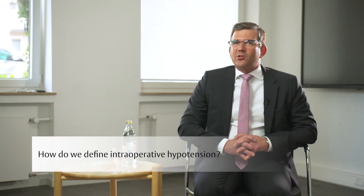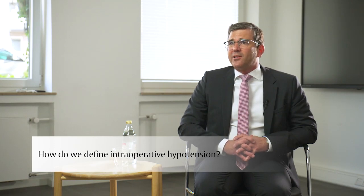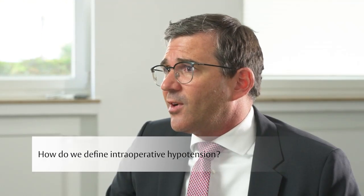So the definition of hypotension is not only the hypotension itself, but also the severity of hypotension. So how deep the blood pressure falls below the predefined threshold, which could be 65, and also the duration. And we all know from the literature that the more the hypotension occurs, the higher is the risk for adverse events. So it's not only the hypotension itself, but also the severity and the cumulative time span of the hypotension itself. And that is the best way to define the hypotension.